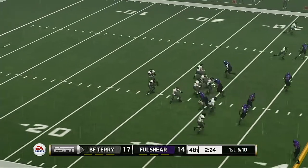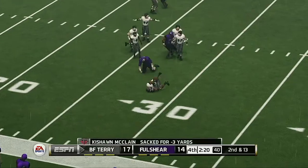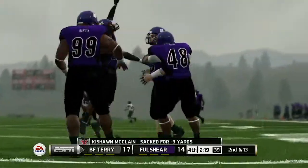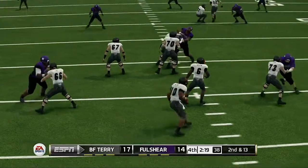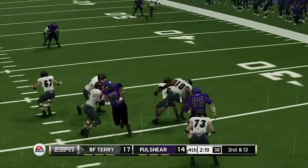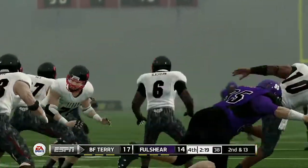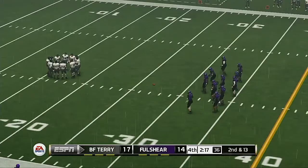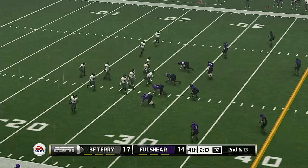He's scrambling, and he's going to be sacked. Man, these guys can be aggressive. When you stand back there and take hits like that, you're definitely going to feel it the next day. Defense looking for another sack here on this second and 13 situation.